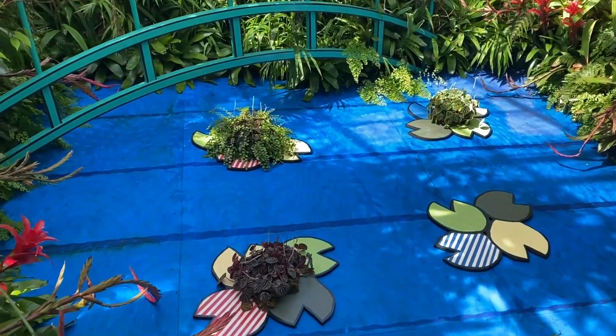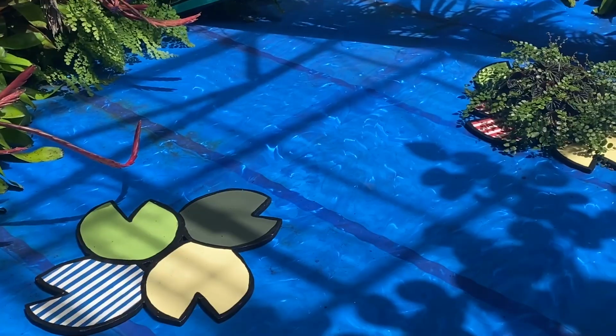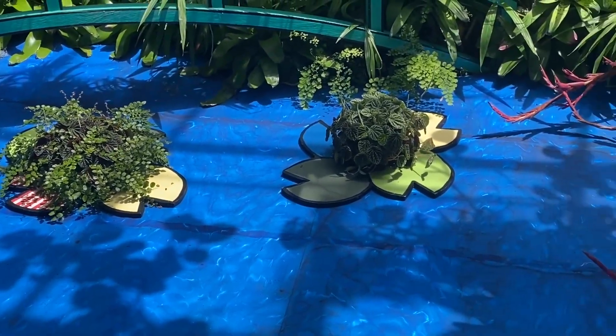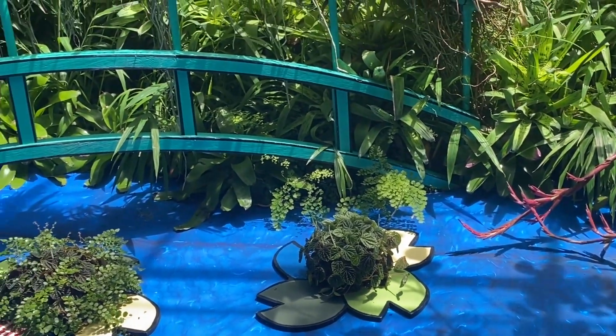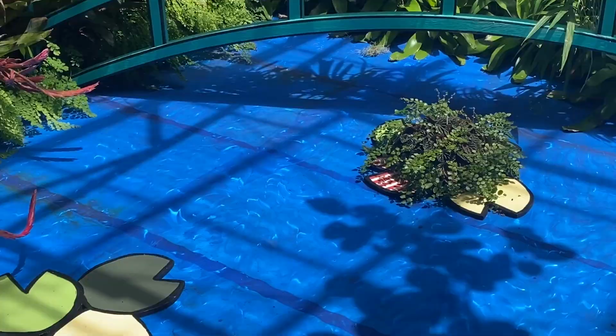Made of Rolux, a reflective material Lichtenstein used in the 1960s, it sprouts both living plants and custom-made Lichtensteinian water lilies. It's crowned by the first of several versions you will see of Monet's famous green bridge at Giverny.